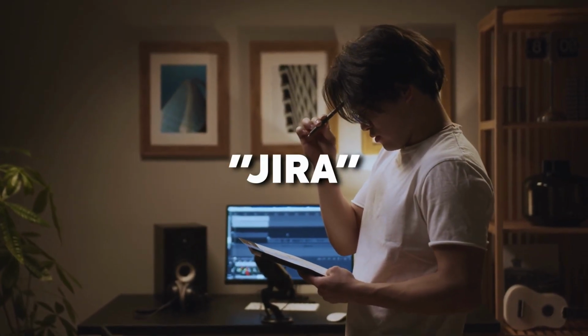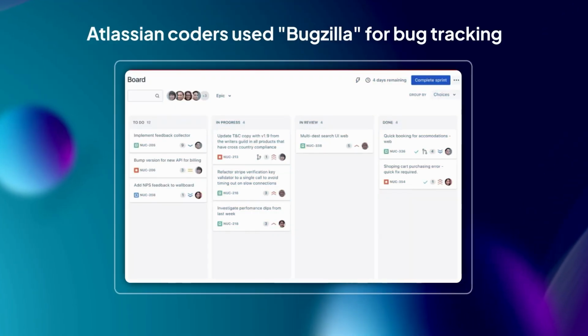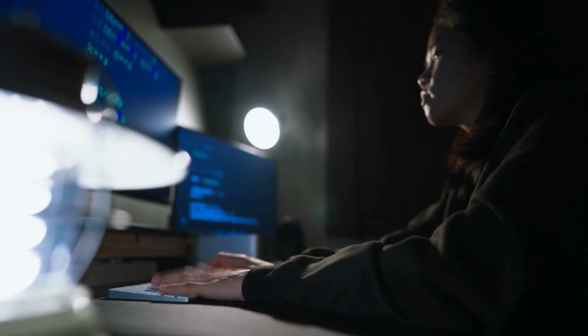Oh, and here's a fun fact. The name Jira actually comes from Gojira, the Japanese word for Godzilla. It's a nod to Atlassian's early days when their coders used a bug tracking software tool called Bugzilla.